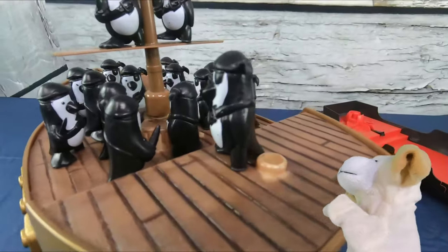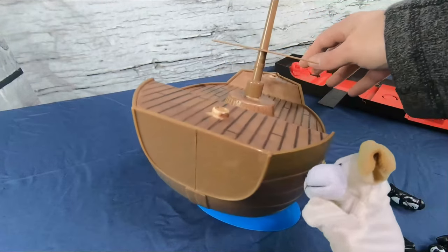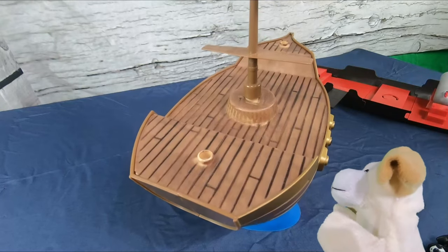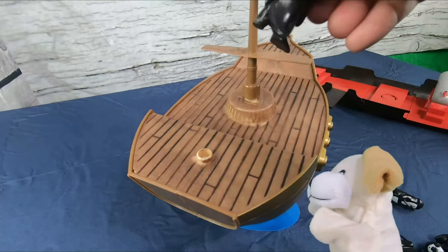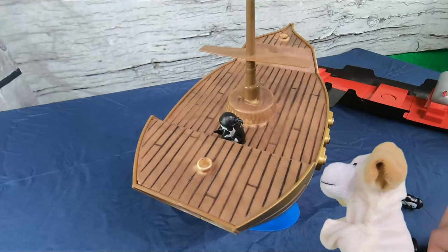But Dave, can we do one more thing? What's that, Excite Dog? That thing you were trying before, where you get all 16 penguins when the boat is up and down. With the penguins lying on their sides? I actually wanted to try that too. I don't know if it's possible though. Maybe if we really squeeze them in there.